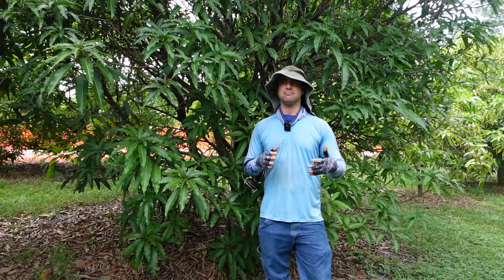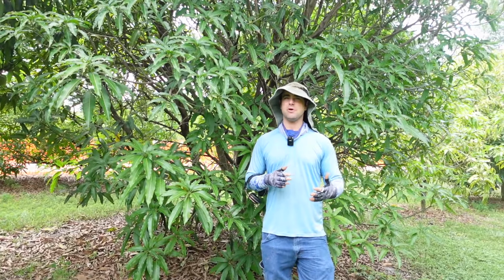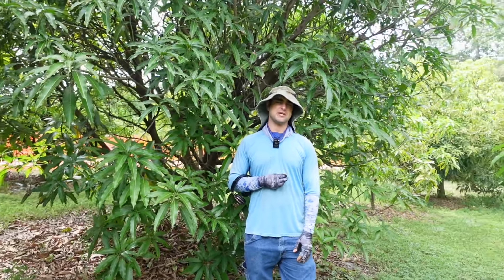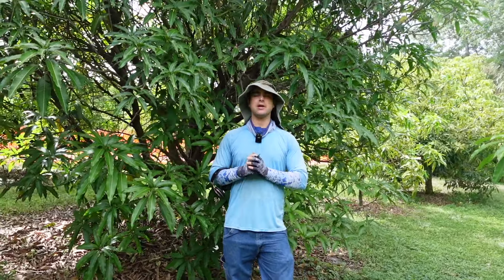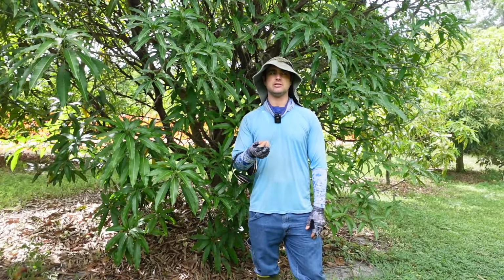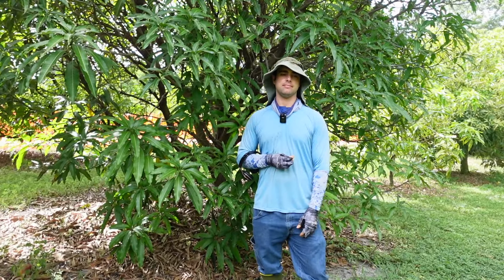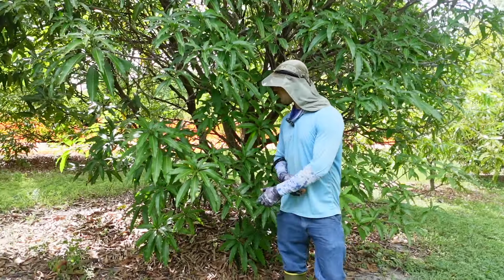Something you can probably keep in the 12 to 15 foot range with pruning, but if you try to keep it smaller than that, I imagine it's probably going to try to grow a little bit too much at the expense of fruiting. What else? Anthracnose resistance is relatively good. At least at the floral and small fruit stage, it can fruit in humid areas. So it's capable of that. It's not like a coastal only mango.